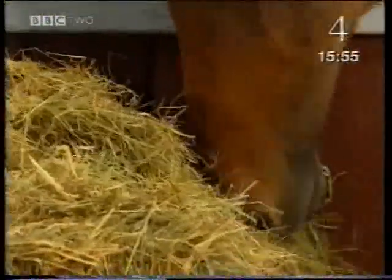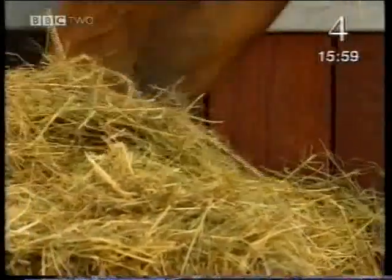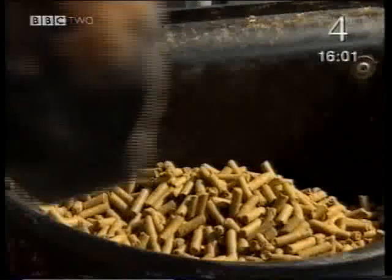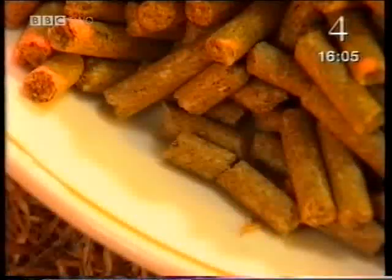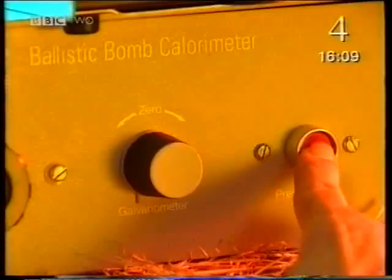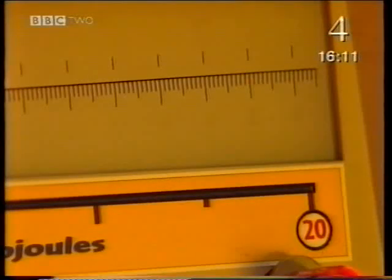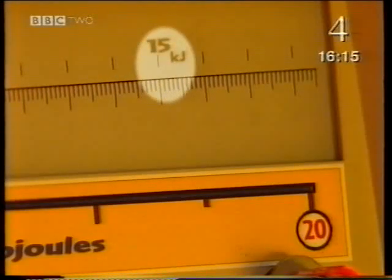But racehorses can't spend all their time eating. So most are also given food pellets, which are very high in carbohydrates. Watch. If we put 1 gram of finely chopped food pellets into the bomb calorimeter, we can see just how good an energy source they are. 1 gram of food pellets provides not 8, but 15 kilojoules of energy.